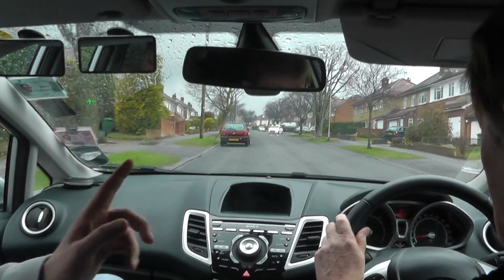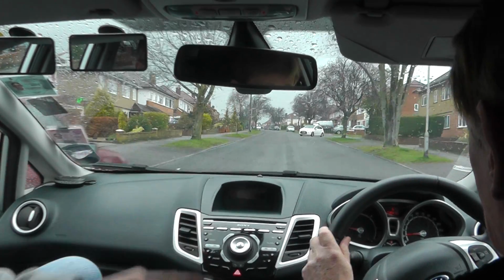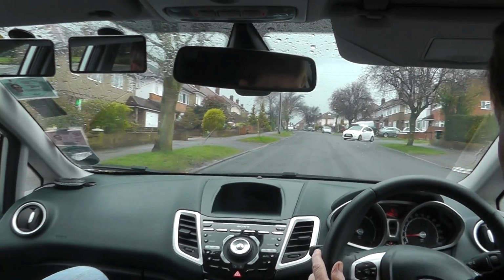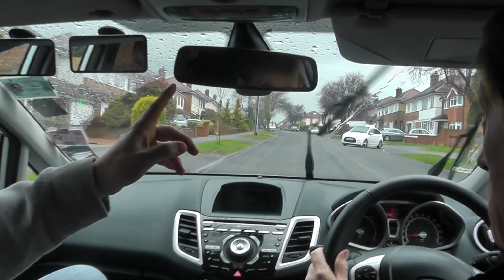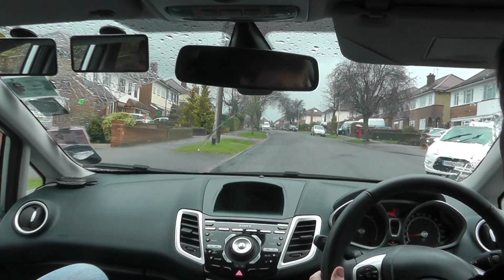So as we pull away, Tony, what mirrors are you checking? Middle and right. Middle mirror, right hand mirror. And we're going to turn right. So middle mirror, Tony, right hand mirror, indication.